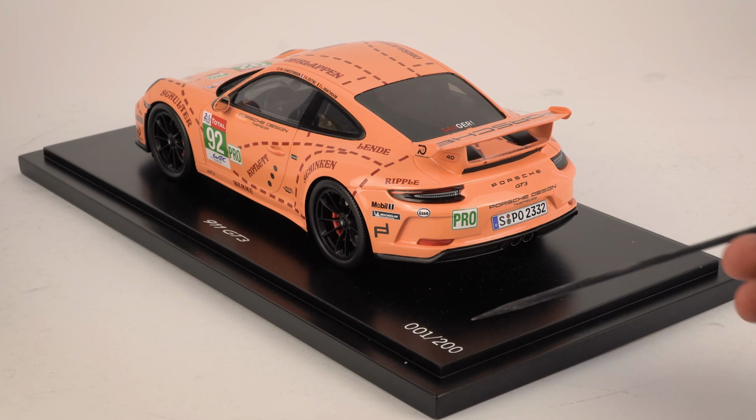Yeah, all the decals are nicely done by Spark. The rear lights, I really like them. I think I say it in every Spark review. Sports exhaust here, some nice meshes here beneath the spoiler and to the side of the sports exhaust. Yeah, the spoiler itself is huge, as it is the case with GT3. Lovely 70th anniversary logo here, and then Sauger, right?